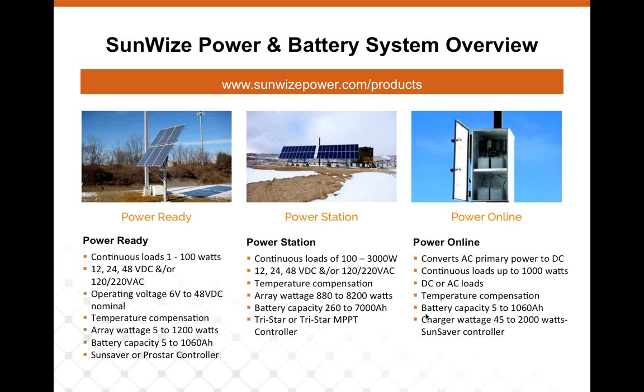And again, this is just another quick overview of what we do. The Power Ready, again, 1 to 100 watts. It can be configured in 12, 24, 48 volts, and it can also be AC. And again, if you have other voltages that are necessary, we can actually do DC to DC, so it tightens up on the tolerance for your equipment.